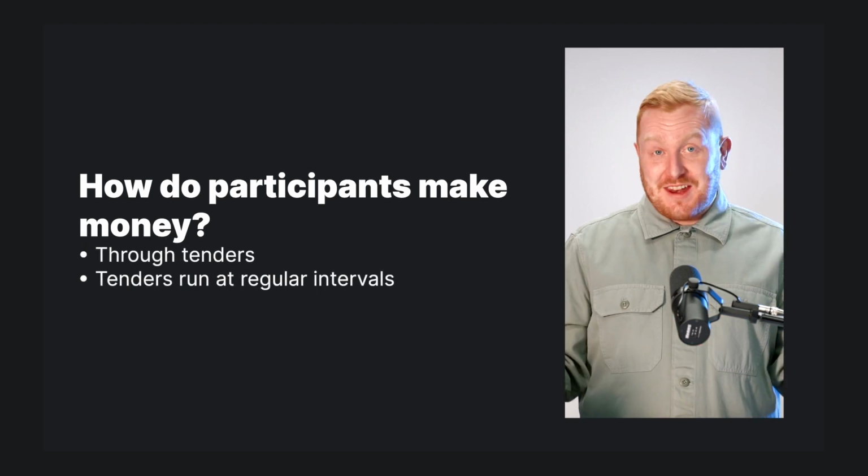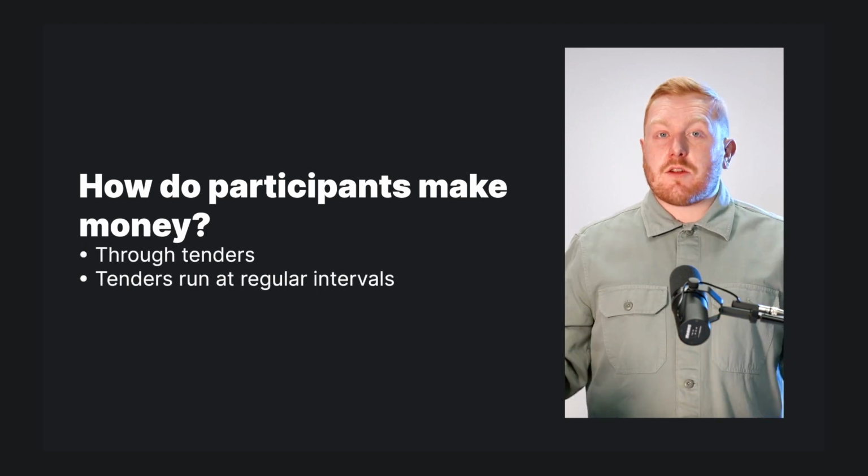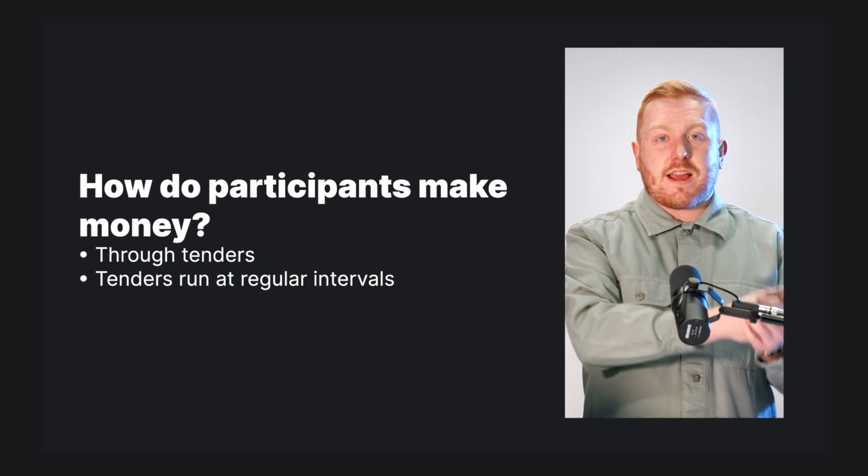So, now you know why ancillary services exist and the problems that they solve. But how do participants in ancillary services actually make money? Well, generally through tenders. Some of the more established ancillary services have tenders that run at regular intervals.